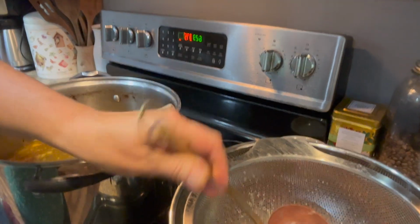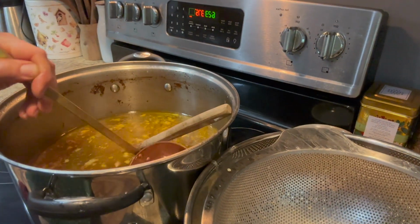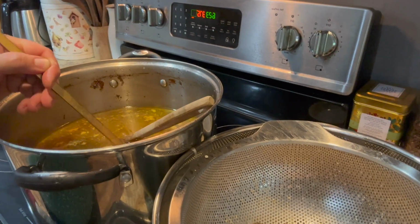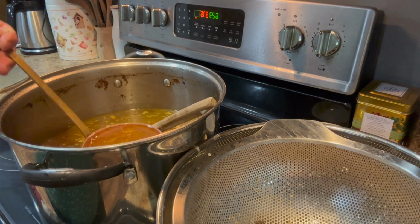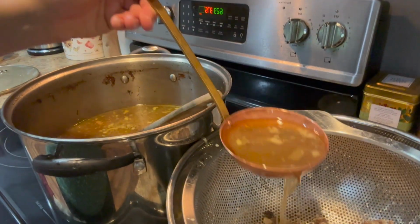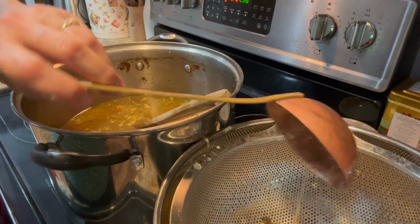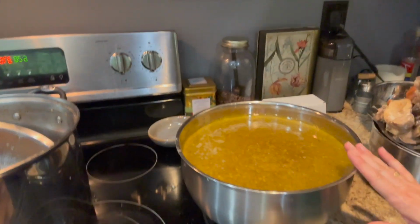Need to move that a bit closer actually. I could pour it, but I've done that a few times and it's kind of splashed, so I've taken to doing it this way. I've strained it all out of that pot into this big bowl, and now I'm going to just be popping it into some mason jars.